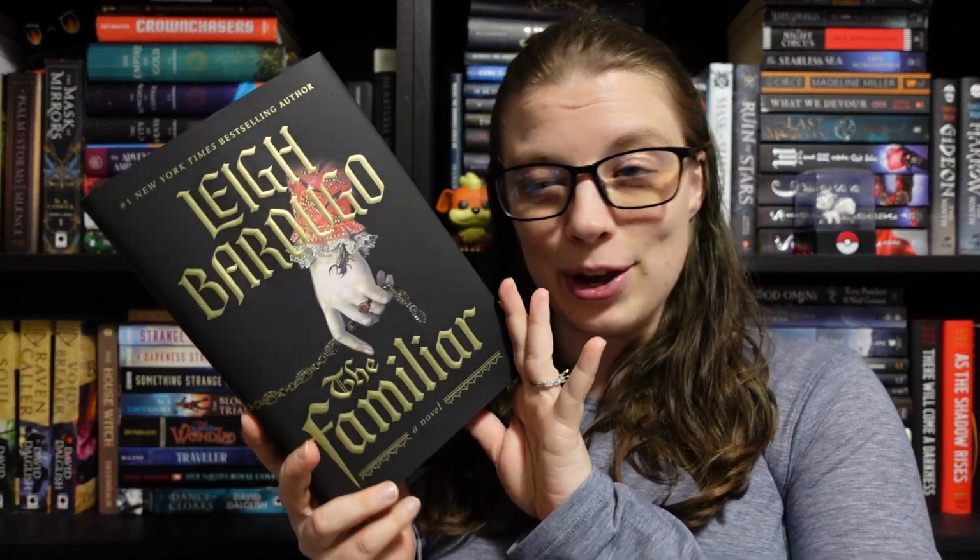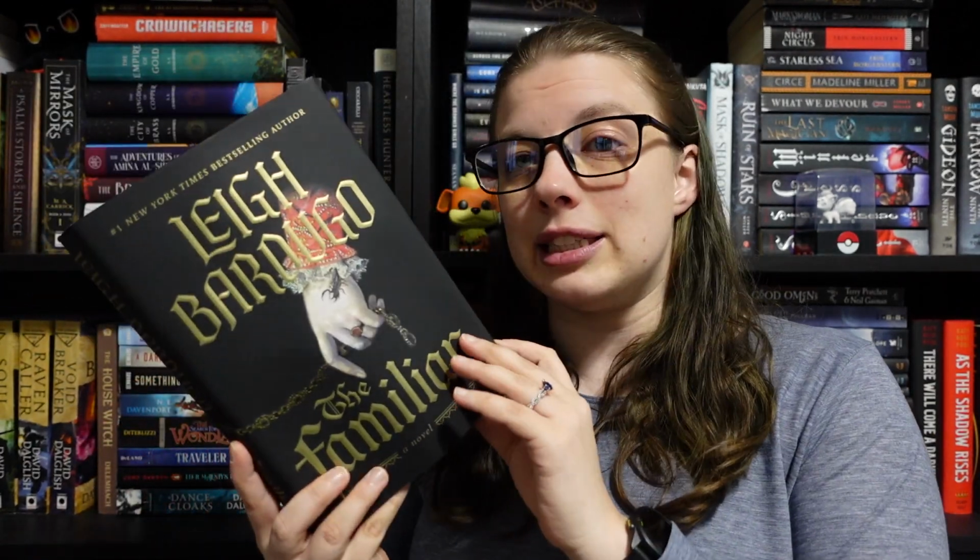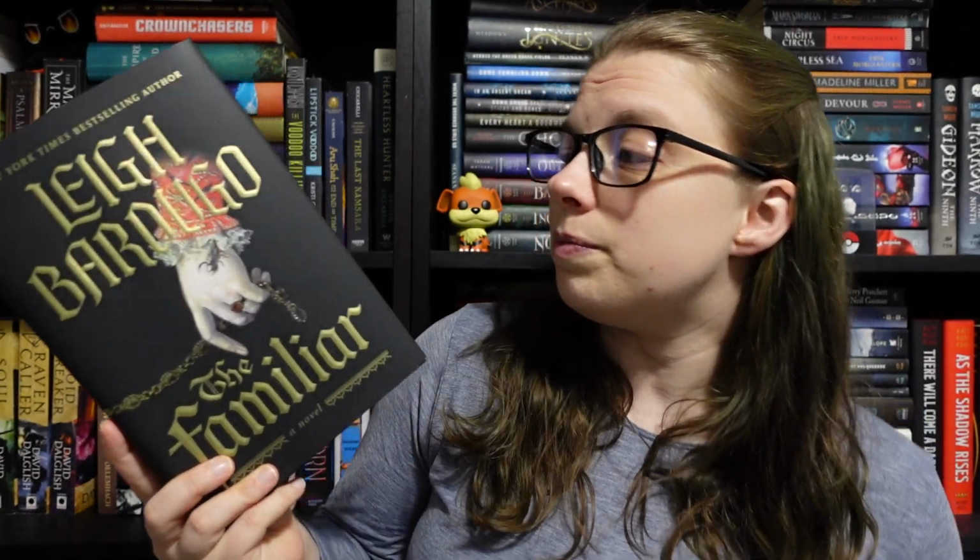And then the main reason we went to this was because she's on tour for The Familiar. So I now have a signed edition of The Familiar by her with the sprayed edges, and for some reason I thought this was a vampire story. It's not. It's a witch book, like The Familiar. She has a familiar. Logic. And it takes place in Spain with the Spanish Inquisition. So I'm very curious to see how this goes. I'm excited.